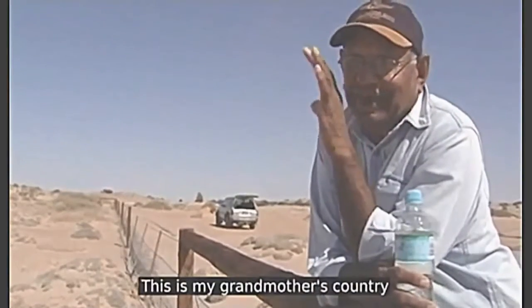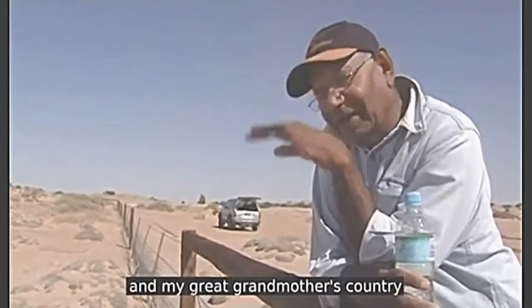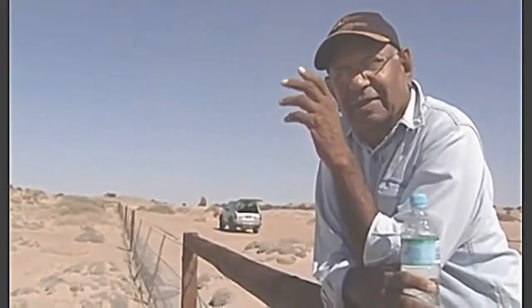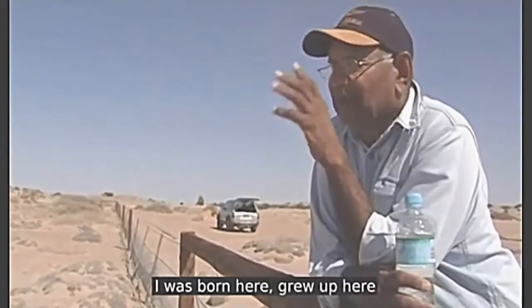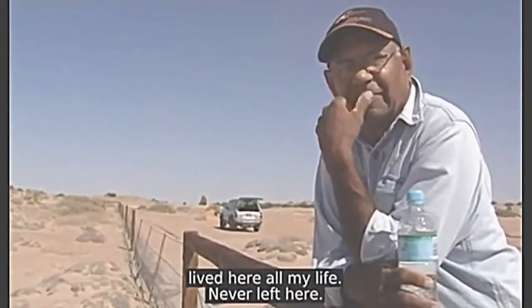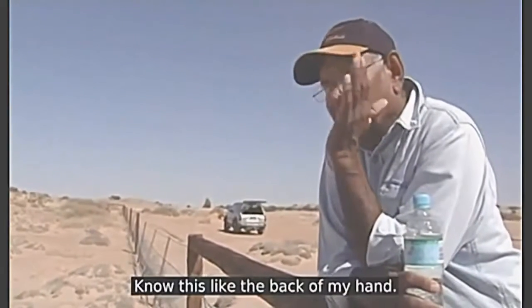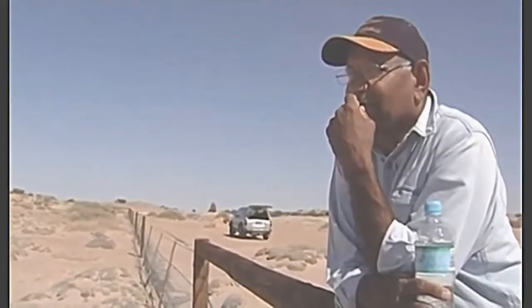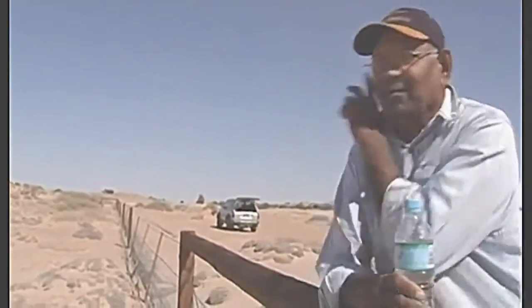Yeah, what I'm saying is this is my grandmother's country and my great-grandmother's country and my mother's country. I was born here, grew up here, lived here all my life, never left here. Now it's like the back of my hand. Yeah. God's own country. Woo!